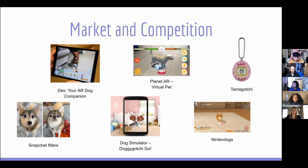bARk uses AR technology to place a pet over the user's surroundings, bringing a virtual pet to the real world. A target user group for this application are those who enjoy the company of pets of all ages. The main industry is technology and mobile applications, and as you can see, our competition we identified based off of this is Dog Simulator, Doggy Got You Go, Dex Your AR Companion, Planet AR, Virtual Pet, Snapchat Filters, Nintendogs, and Tamagotchi.